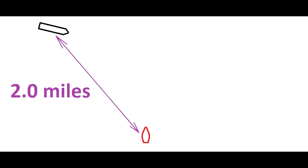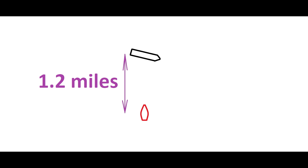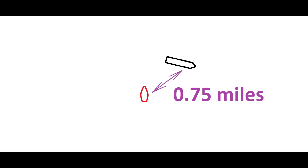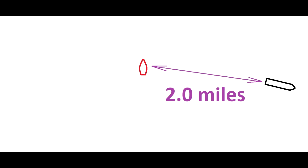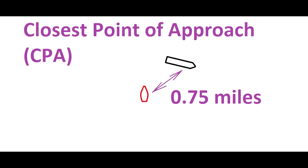The distance between the two boats becomes less and less as the ferry boat passes in front of me, and eventually the distance gets down to a minimum of, let's say, 3/4 of a mile. After that, the distance between our two boats starts increasing. The point where the two boats were as close together as they were ever going to get is called the closest point of approach, sometimes abbreviated CPA. In this example, the CPA was 3/4 of a mile.